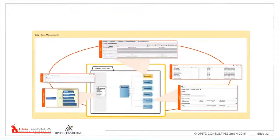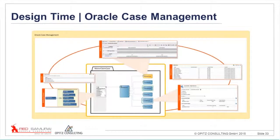Bringing it all together, we used case management within Oracle BPM Suite. We have the description of different activities. Business rules are a very important factor, and the data model. So, I hand over to Andreas now.